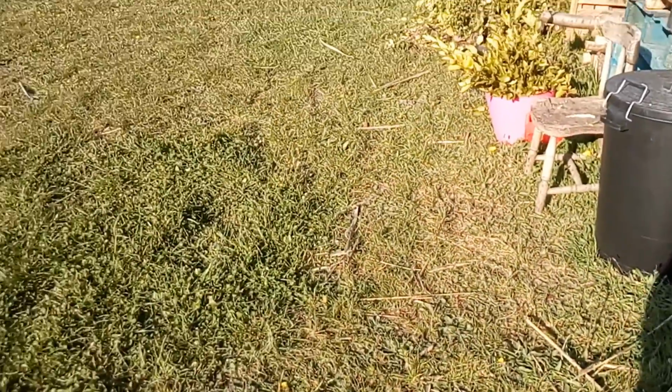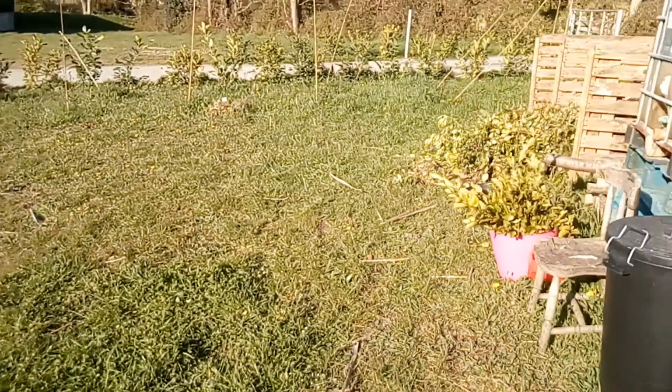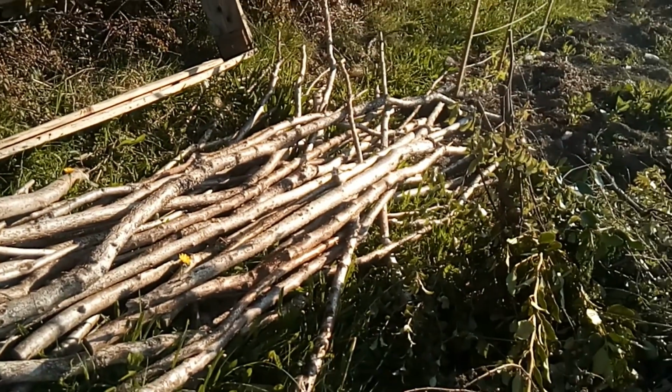I'm not sure if I'm going to have it along by the laurel there or something, or whether I'll have it at the bottom of the field, just as a decorational thing. I don't really know. Or I might have it along the polytunnel, but it will probably only go about halfway.